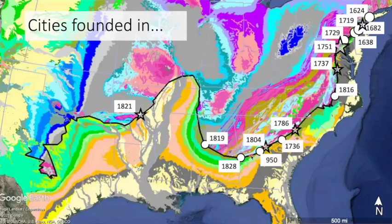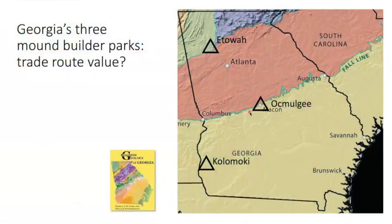Now, when I went to talk to Macon, I said, but actually, you could consider Macon as founded 950 AD, because Macon is actually the site of a pretty substantial sized city that the Native Americans built, and they built mounds. And if you go to these three mound builder parks in Georgia, you notice their locations may be controlled by the geology to some extent. So, I-75 runs right by these two mounds, and it's probably the ancient trade route. Routes did the same thing to get people from the Atlantic Ocean up to the Great Valley. These were key places on a trade route.